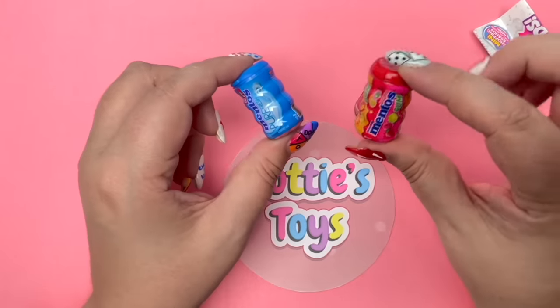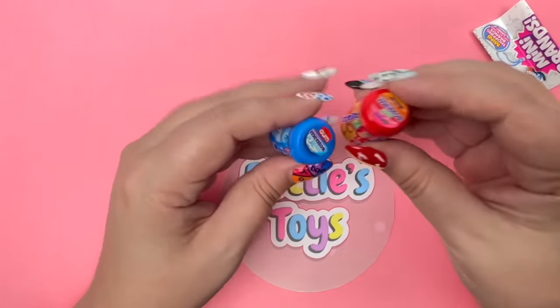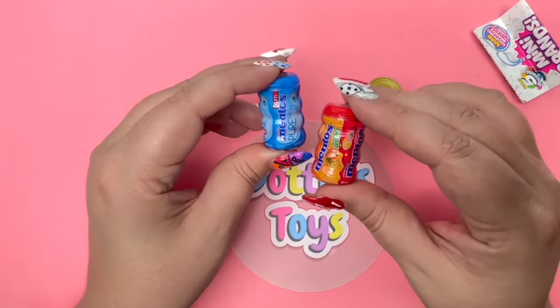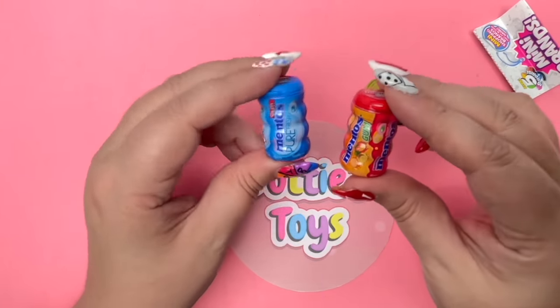So this is interesting, you guys. This is the one we just opened up from series 3. And of course, this is the one we just opened up from series 4. And they're the exact same size. They did not make these smaller as the series went on, which is really, really cool. I'm glad they kept it the same size.